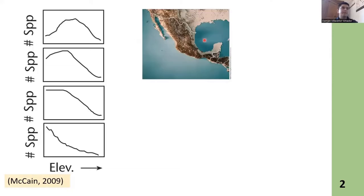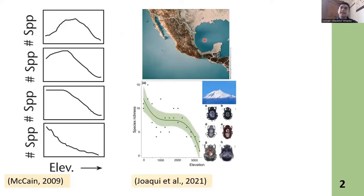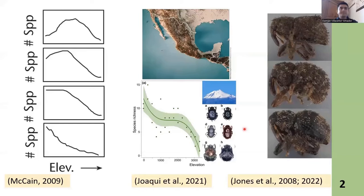In the Mexican mountains, several community variation studies across elevational gradients have been performed. In a recent 2021 study carried out in the highest Mexican mountain, a decreasing mid-elevation peak richness pattern was found for dung beetles, Scarabaeidae. There has been a bias towards Scarabaeidae while exploring the diversity patterns of coleopterans in Mexican mountains, while other groups have gone underrepresented, such as Curculionidae.